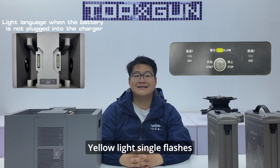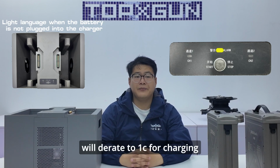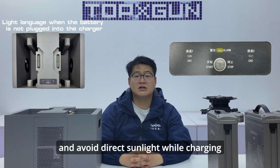Yellow light single flashes. Light signal: charger temperature too high. Will derate to 1C for charging. Treatment: use an electric fan or other device to physically cool the charger and avoid direct sunlight while charging.